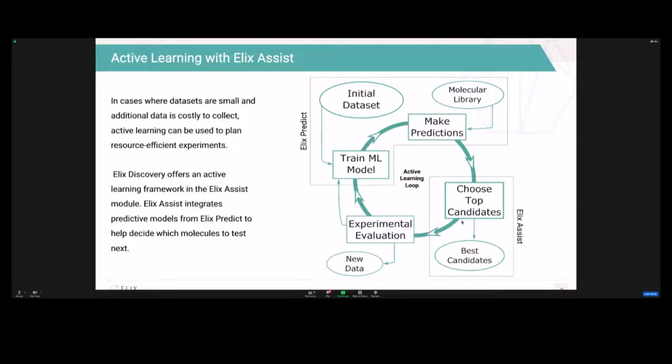From these predictions, the Elix Assist module is able to identify top candidates according to a choosing algorithm. And these are ultimately the ones that will be performed or be used in subsequent experiments. So instead of looking at all of the molecules all at once, you're really choosing the ones that, according to this framework, are the most promising to move towards the best possible molecule out of the data set.